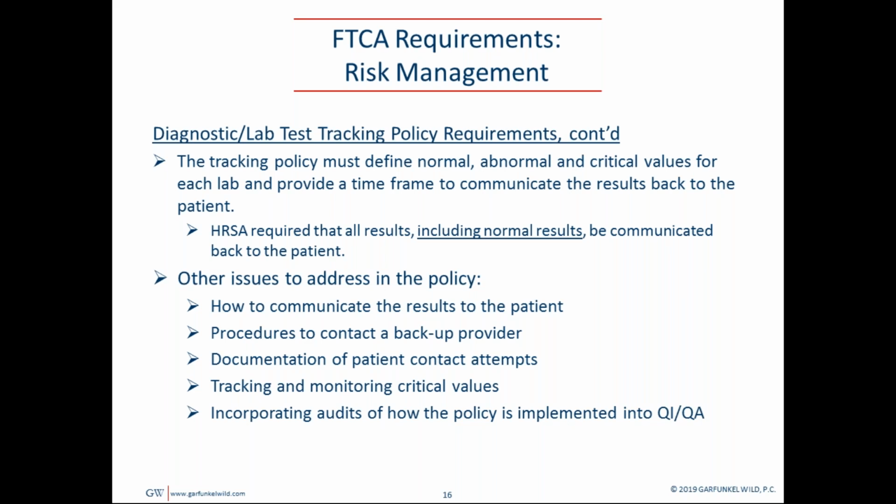So for example, for abnormal results, are you going to call? How many times are you going to call? And then, I've seen where after so many attempts, a certified letter goes out. Or for critical values, you would make a few calls during the day, and then if the patient gave consent, you'd contact the emergency number. You have to put that all down in your policy.